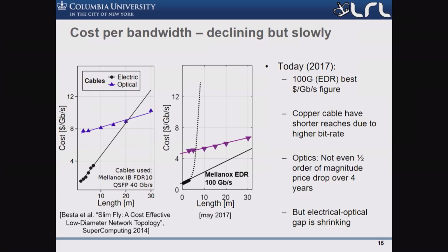And so where is that crossover point, right? Maybe it's 20 meters, maybe more. Here the optics is starting to come down. You see it's coming down by maybe another factor of two, but we're not there yet. We're not there yet. And business is brutal. It's an important lesson to learn: it doesn't matter how good the technology is. If the cost is not going to be there, the price is not going to be there, it's not going to happen.